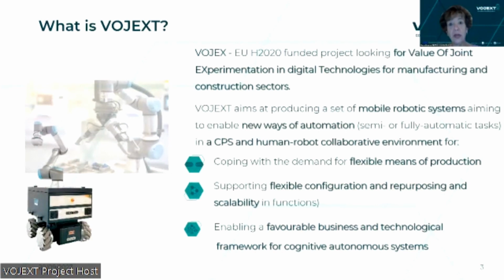To experiment with cognitive technologies, we're also bringing other companies and artists to our project. So not only the use cases that you will see during this workshop, but also we will have some other webinars and presentations of the people that are joining our project. We have launched some open calls to offer this opportunity to work with us and participate in VOJEXT to some other companies.